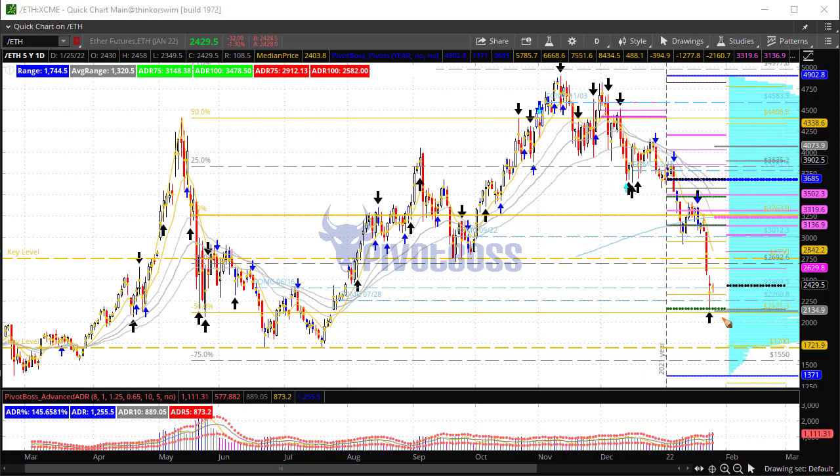Again, we may see a little bit more downside ahead. You have your composite value area low here at 2134.90. You also have your quarterly low here, and the previous year's low at 1371. So anything in this lower edge could be a tremendous buying opportunity for return to value and across the range toward 5,000 down the road.